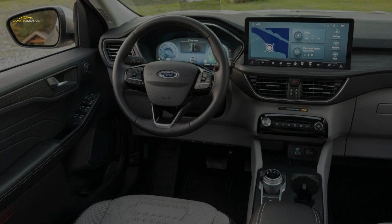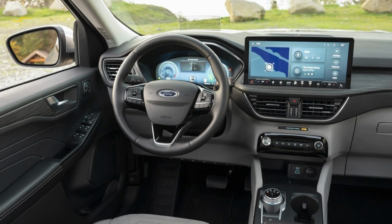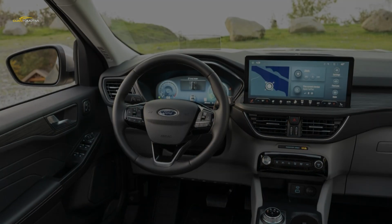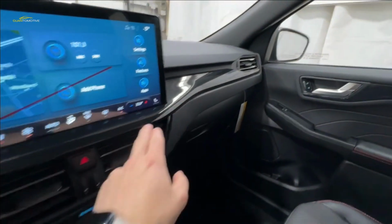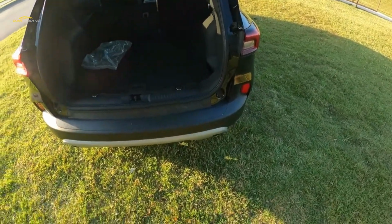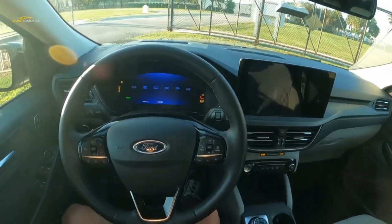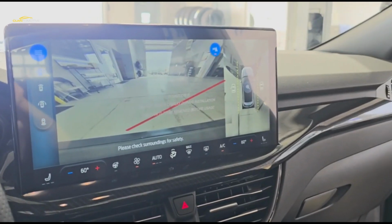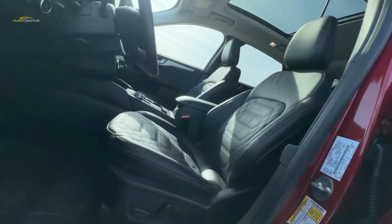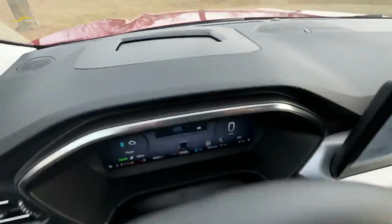Active and ST line models come with an 8.0-inch infotainment system and can be optioned with the larger 13.2-inch touchscreen display that's standard on the Platinum and PHEV. Both screens run Ford's latest Sync 4 infotainment interface and offer Android Auto as well as wireless Apple CarPlay capability. The system accepts over-the-air updates, and Ford says the Escape will automatically update itself, so the owner doesn't have to worry about using an outdated version of the software.